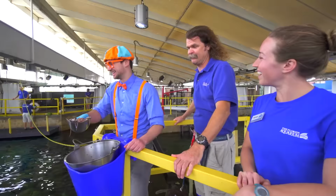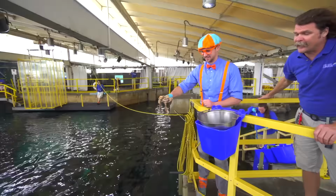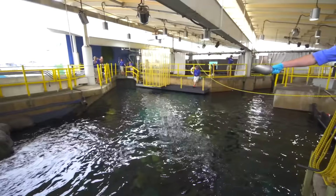All right. Where to? Over this way. Yep. Right field. That's a sports term. Good job. That looks tasty. That looks like some good squid and mackerel there. 3, 2, 1. Let it fly. Hey, Blippi, you're doing a great job.